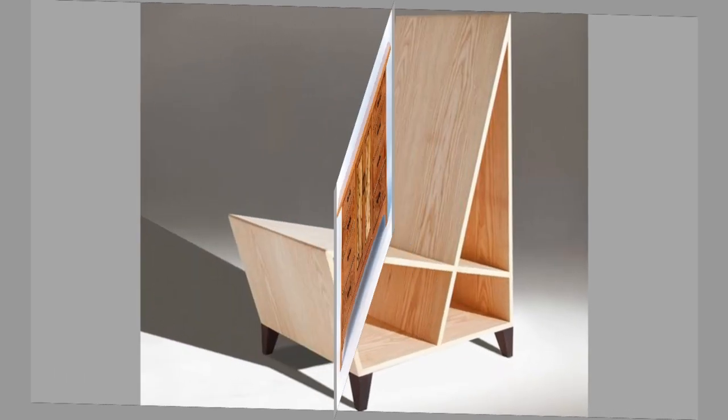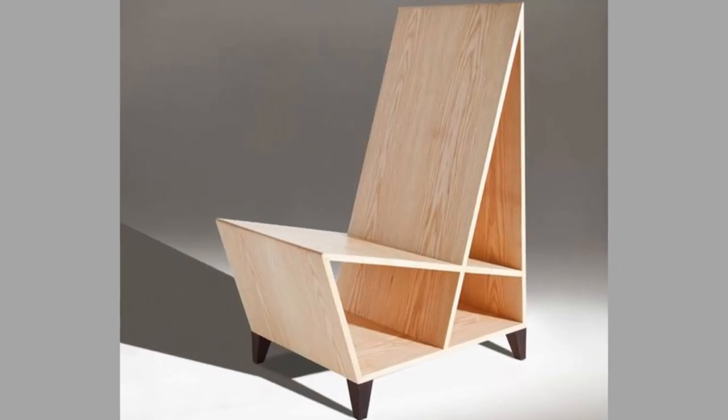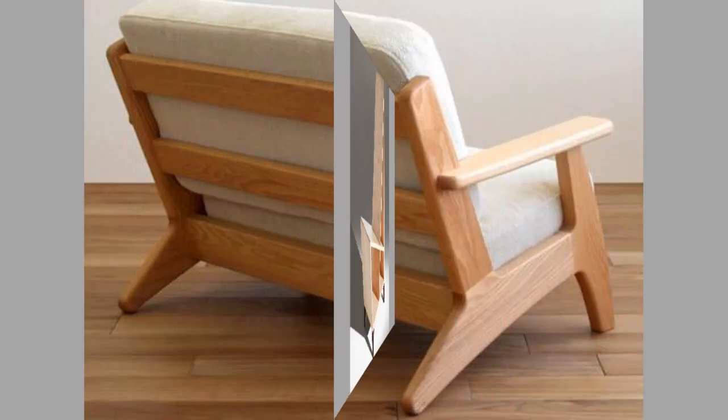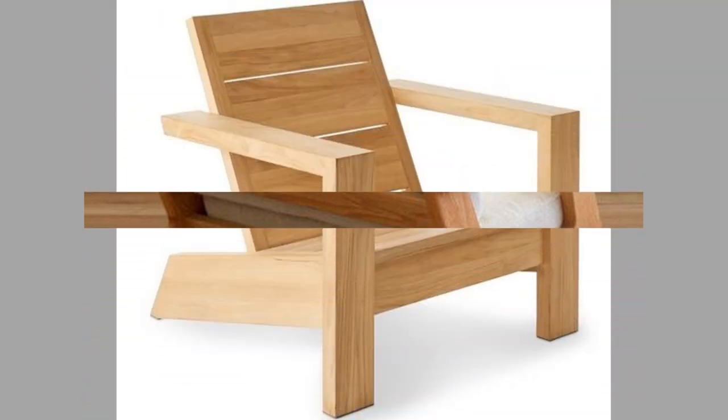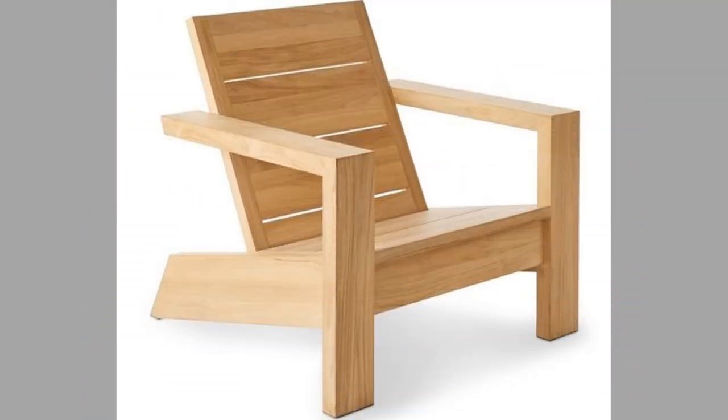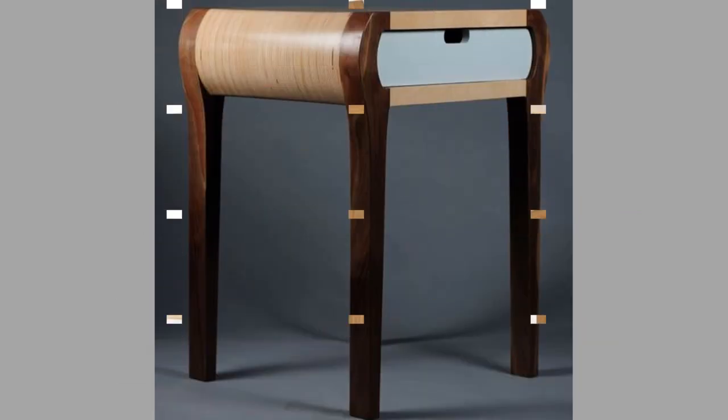Softwood comes with loose grain, higher sap content, and lighter color. However, it has poor fire resistance. Its fine and lightweight structure makes it the best wood for furniture. We will talk about the specific characteristics of the different types of softwoods and hardwoods in another video.